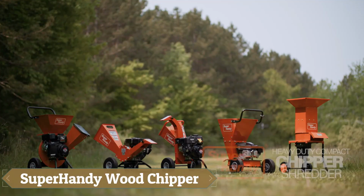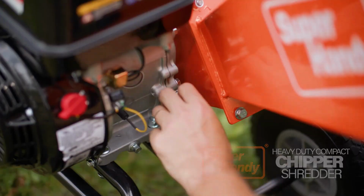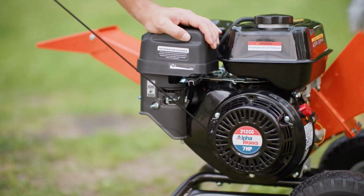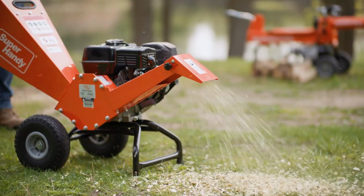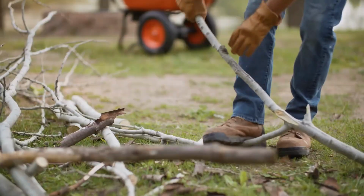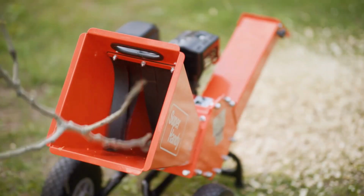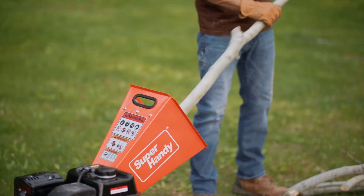Meet the SuperHandy wood chipper, the superhero of mulchers, powered by a 7-horsepower gasoline engine that shreds material at a 15:1 ratio and handles branches up to 76 millimeters thick. Despite its power, it's compact, weighing just 38 kilograms, and priced at $500.